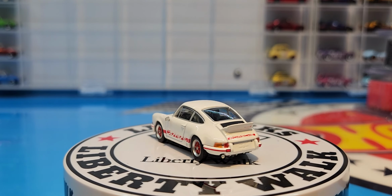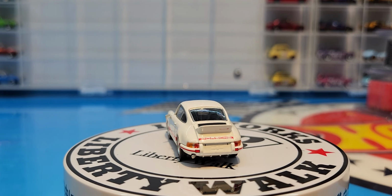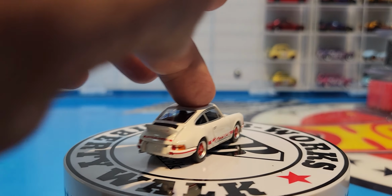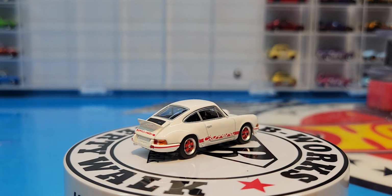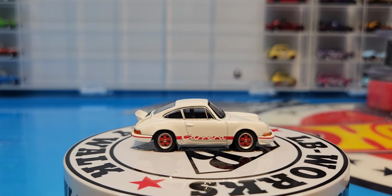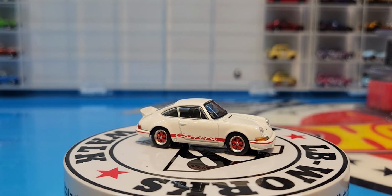Of course, inserted lights, full deco. Rolls really well. Love the wheels. Overall, beautiful casting. Look at that front.